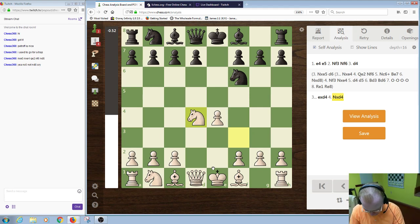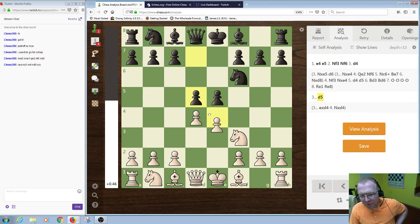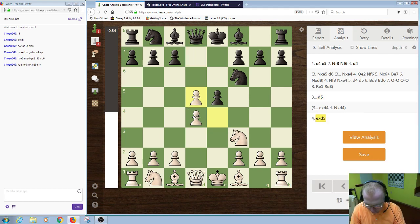So knight takes. I want to make sure I do this right. So b4. Wow, he played this line here. D pawn takes the pawn. Pawn takes the pawn. And then bishop to c4, c6. Wow.